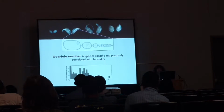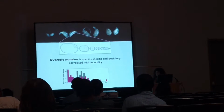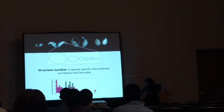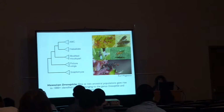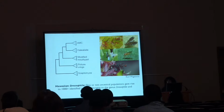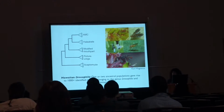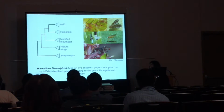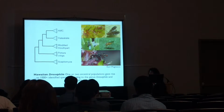And I wanted to understand how does this trait evolve? Specifically, I focused on a group where most of this range comes from, which is Hawaiian Drosophila, and the data is highlighted in pink. Hawaiian Drosophila is a canonical island radiation. One to two ancestral populations are thought to have given rise to over 1,000 species with incredible morphological and behavioral diversity. These species are categorized into monophyletic groups within Hawaiian Drosophila in these 5 groups here.